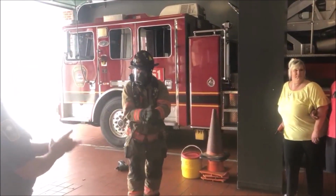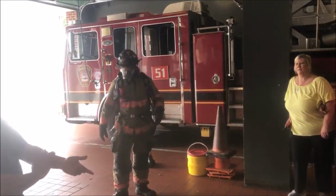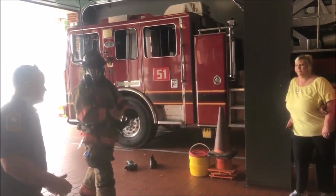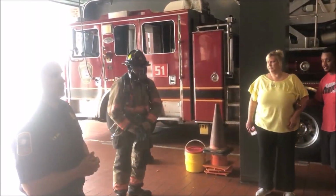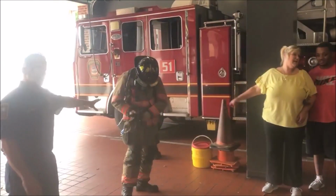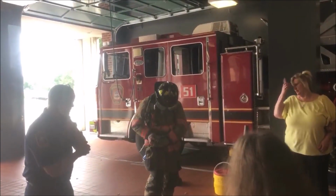All right. So that's what he looks like in all of his gear. We don't let you guys touch his gear anymore because there could be stuff on there from the fires that could make you sick. Even when we come back from fires now, our gear goes directly into a special washing machine to get all that bad stuff from the fire off of our gear so it doesn't make us sick. But you can tell, does it look like he's been in a lot of fires? Does that look like clean or dirty gear? Dirty. He's probably been in some fires with that gear.